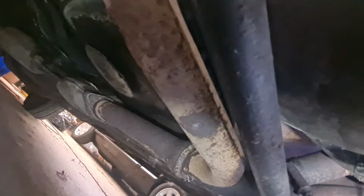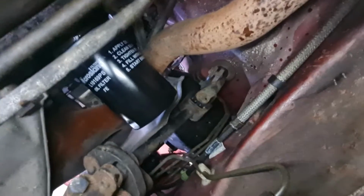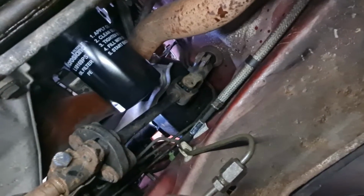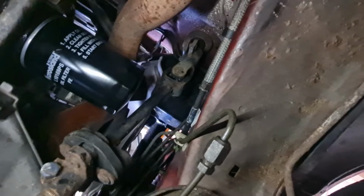Right, I'm going to get this oil filter off and I'll come back to you once I've managed to get this undone. Right, there we go. There is our new oil filter in there. It is a slightly different shape to the old one, but it does fit no problem. The oil seal was exactly the same size. That was what I was worried about.